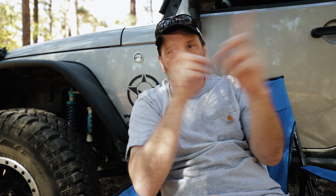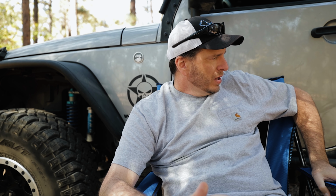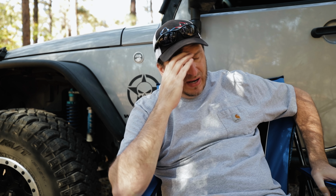What I was trying to do is set it up a little bit more where I could go farther distances in the Jeep. So obviously inside my mind, as usual, it's going 1,000 different directions. I don't know what to do, but I knew I wanted to do something. I didn't really want to keep the other tires. Once I stored them, I would have never used them again.